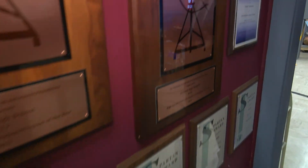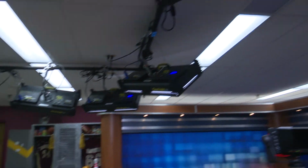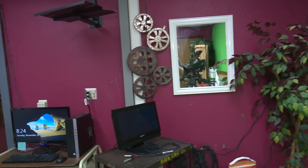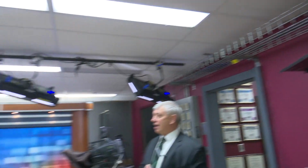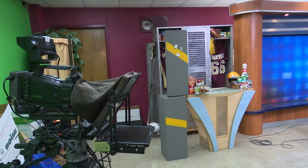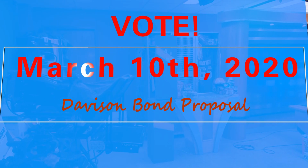But the real problem, though, is the DTV studio itself is really nothing more than an old storage space at Davison High School. The ceilings are too low, the space is cramped, and they really make do with facilities that don't really adequately provide them the needs that they have for this outstanding program. So we'd really like to be able to build our DTV program a new studio with our 2020 bond.